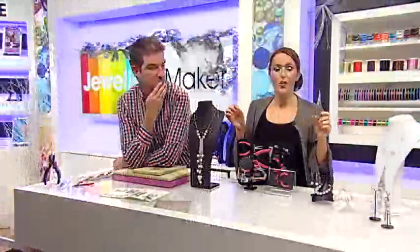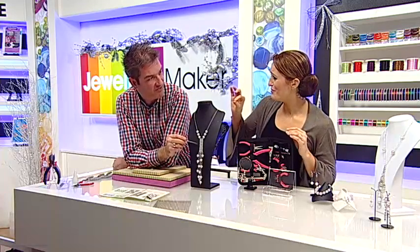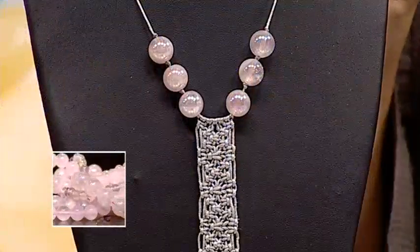I'm just saying, we've got some seed beads coming up really shortly. Wouldn't that just be gorgeous to pop a few little seed beads along the way? Really beautiful, adding the odd little sparkle. The seed bead offer is amazing.